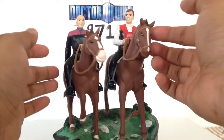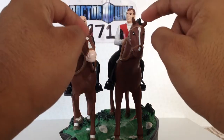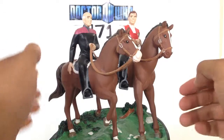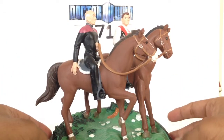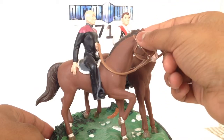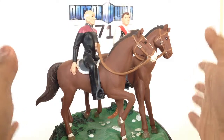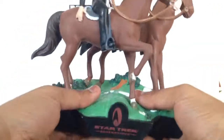It's different. I mean, it would never have occurred to me to get a statue of the two of them on horses together, so it's very, very nice and very imaginative. So actually, no, for that reason, I'm going to bump it up to an 8. If the face sculpts and the paint were a bit better, it would definitely be a 10. It's very well sized as well, I think, for an ornament piece.